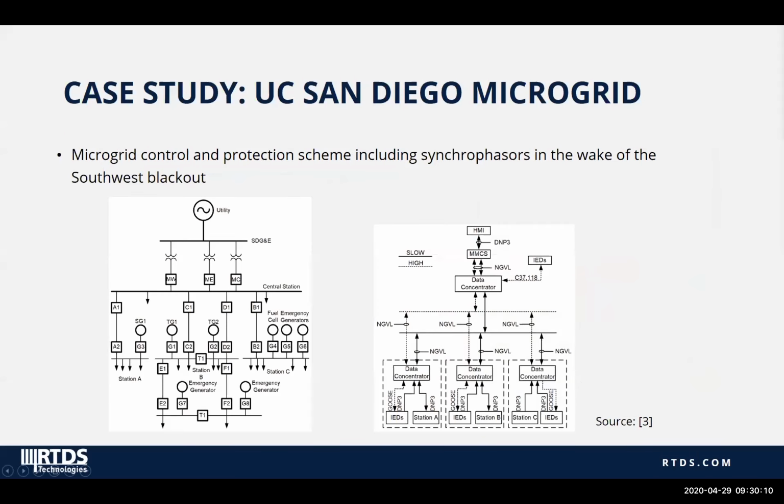Moving on to some use cases before we get to our demo. UC San Diego has a campus microgrid, including a megawatt scale fuel cell, a large solar array, gas turbine cogeneration, battery storage, gas and steam plants, and emergency diesel generators as well. And their on-campus generation accounts for about 85% of their annual load.